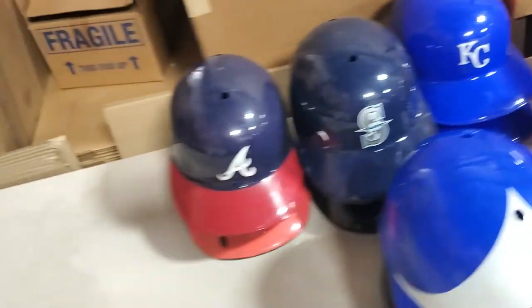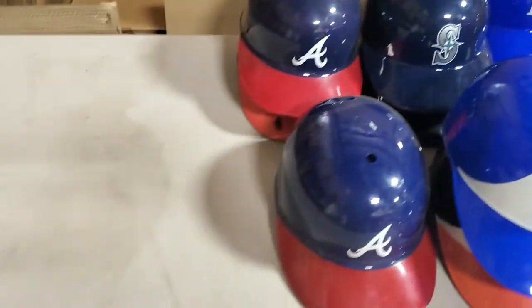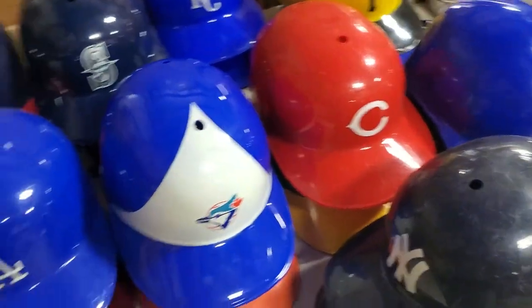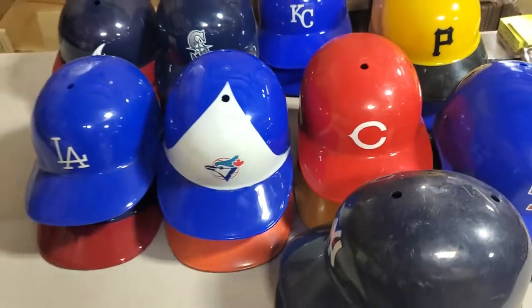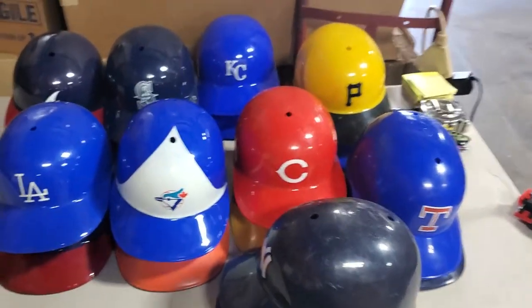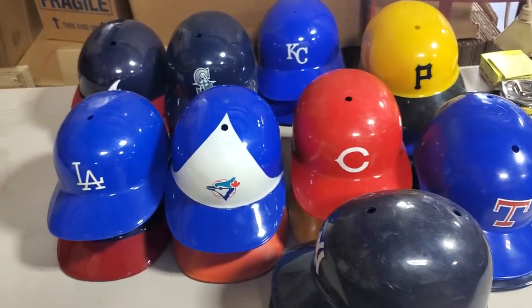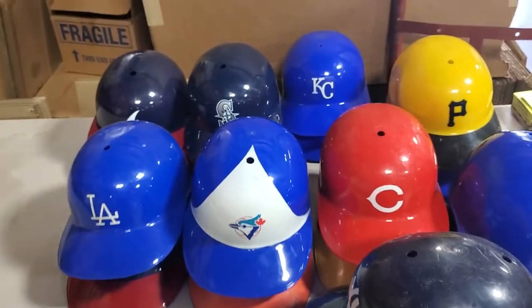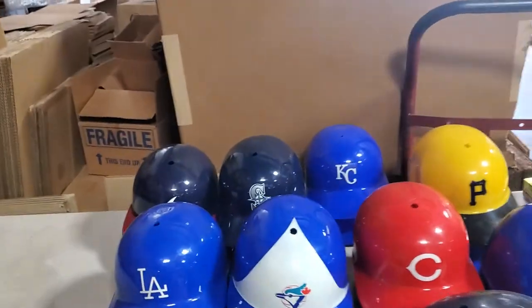So these are all stacks of two. And it looks like I saw two duplicates, so 2, 4, 6, 8, 10, 12, 14, 16, 18. So I got 18 plastic Major League Baseball team hats, and it was 15 bucks for the purchase price. So to me, it was a great buy.